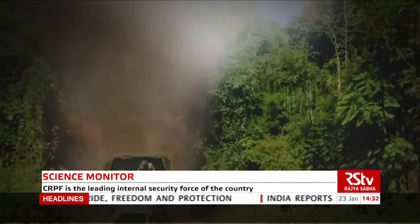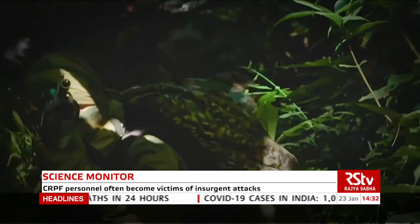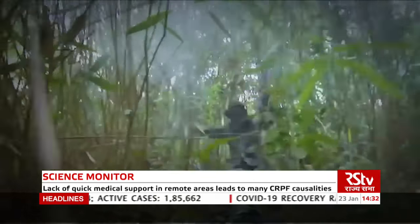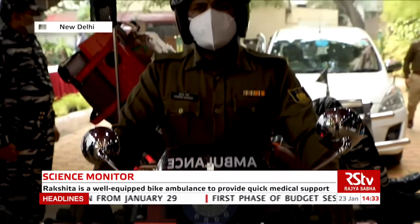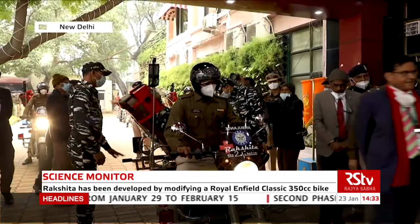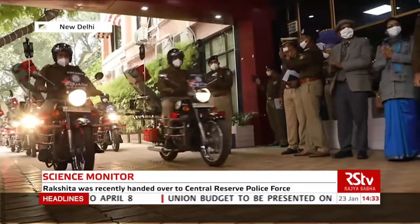Our Central Reserve Police Force operates amid difficult conditions to maintain internal security. While countering insurgency in remote and inhospitable areas, CRPF personnel get injured many a time. And due to the unavailability of medical facilities in such areas, many brave hearts lose their life. In view of this, DRDO has developed a bike ambulance called Rakshata to meet the requirements of CRPF. Recently, this well-equipped bike ambulance was handed over to the Central Reserve Police Force at the CRPF headquarters in Delhi. Soon, these Make in India emergency vehicles will be deployed in states like Chhattisgarh.